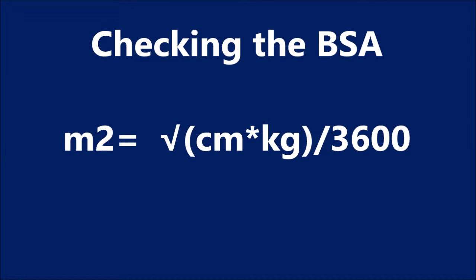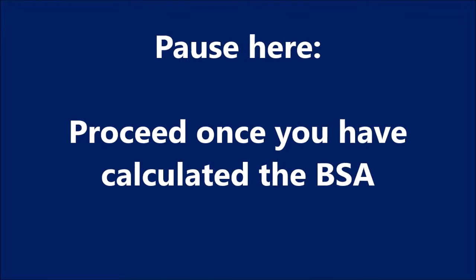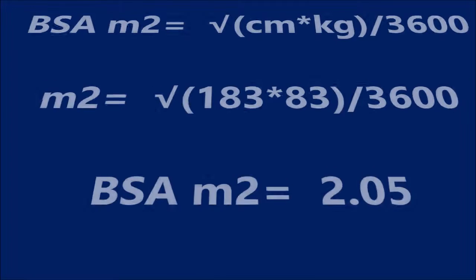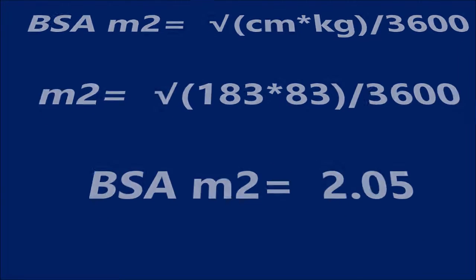Let's pause for a moment so that you can check the BSA along with our nurse, Erica. Using the BSA formula, know that Jack's height is 183 centimeters and his weight is 83 kilograms. Now it's your turn to plug in the correct numbers and see if you get the same BSA. The correct answer is 2.05 meters squared.